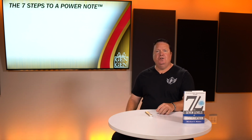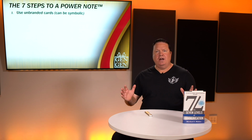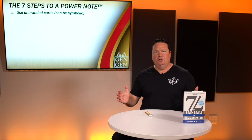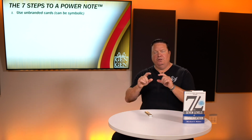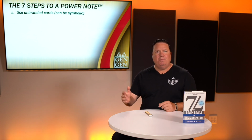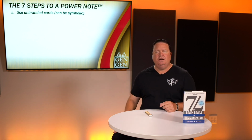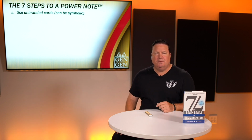The first thing that you want to do with your power note is you want to make sure that it's unbranded on the card. You want unbranded cards, but I'm going to give you a little secret tip here: use a colored envelope, and make sure you handwrite on the envelope as well. Don't put a label, don't take away the handwritten notes effect by typing or having a label on the envelope. Make sure you handwrite on the envelope and use colored envelopes. So use unbranded cards first and foremost.